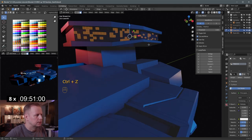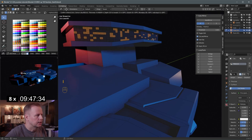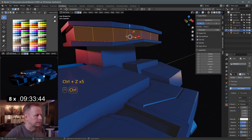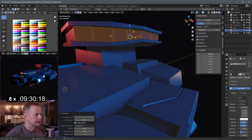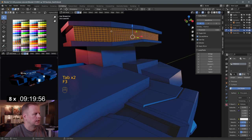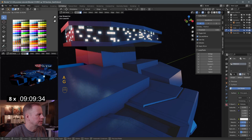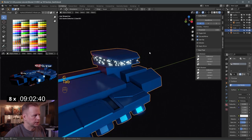I think that's too many still. Maybe I'll do inset again. Should we try this? G. That looks a bit better, I think. Still feels like they're too big. So right-click, subdivide. Right-click, subdivide. Do one more then. Can I only do 6 cuts? Okay. F3. Select random. We'll go down a little bit more then. Fewer lights, apparently. But I want that one too. G. There. I think it might be because it's symmetry here. Need to get off the symmetry at some point, I think.